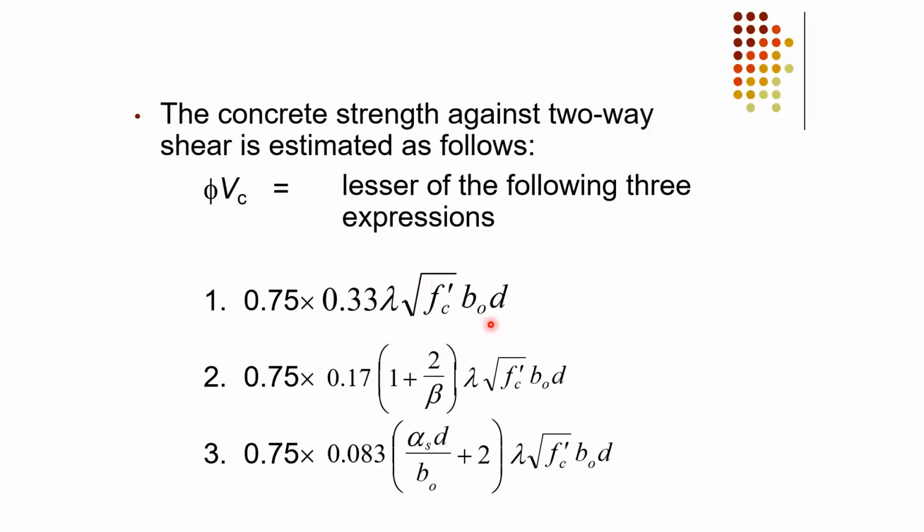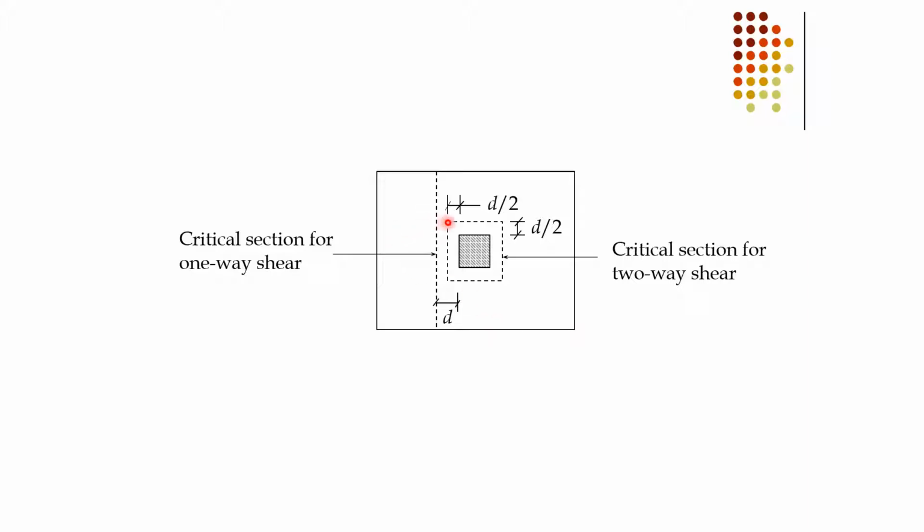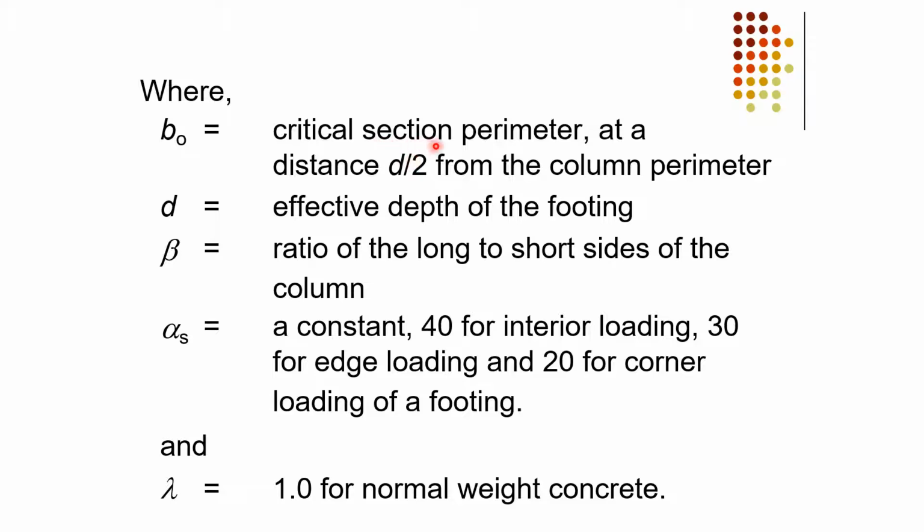Here is some nomenclature. b naught. What is b naught? b naught is the perimeter. Okay, so this distance, this distance, this distance, this distance, which is coming in the punching. Critical section perimeter at a distance d/2 from the column perimeter. d is the effective depth. Beta is the ratio of long to short side of the column. Alpha s is a constant. It is 40 for an interior column footing, 30 for an edge column footing, and 20 for a corner column footing. And lambda is 1 for normal weight concrete.